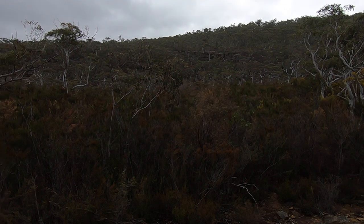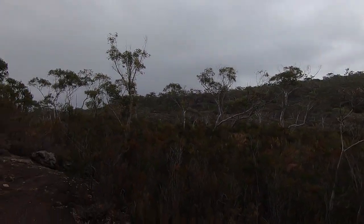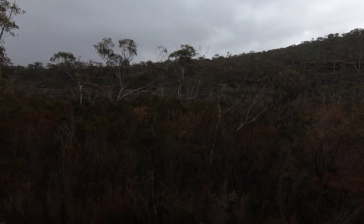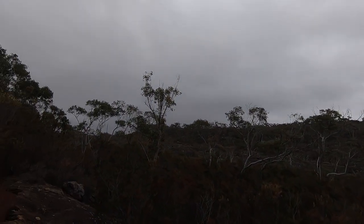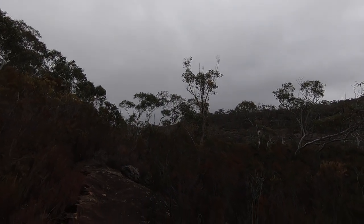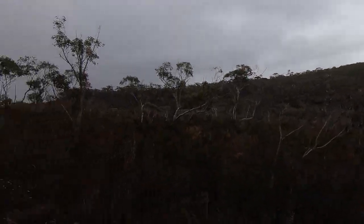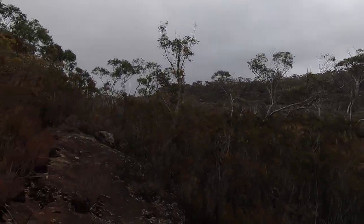I'm about to come up to my first creek crossing. And already the vegetation is pretty thick and the topography is a little bit more than what the topographic maps and the satellite imagery suggested it would be. But nonetheless, this is what it's all about. It's about getting out here and seeing what it's like. So yeah, stay tuned.